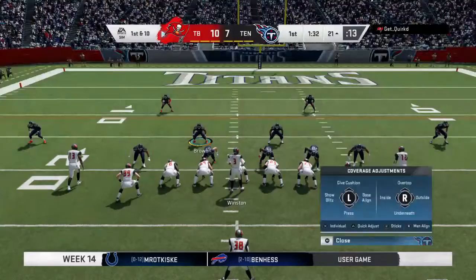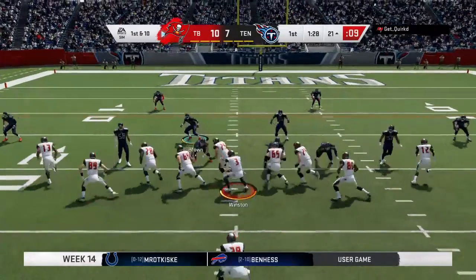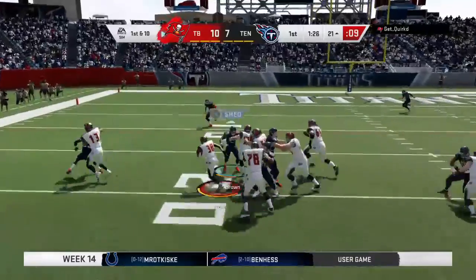Ready? Blue lady. Right there in the middle. 55. Watch the screen. Watch the screen. They'll run on first down.